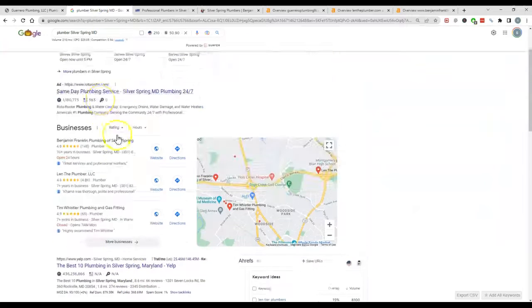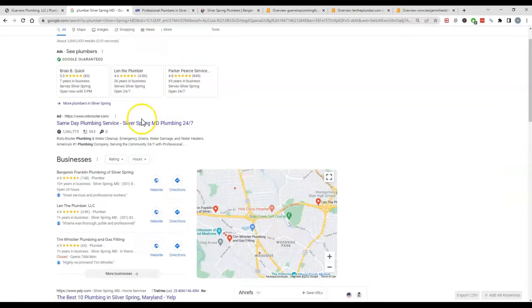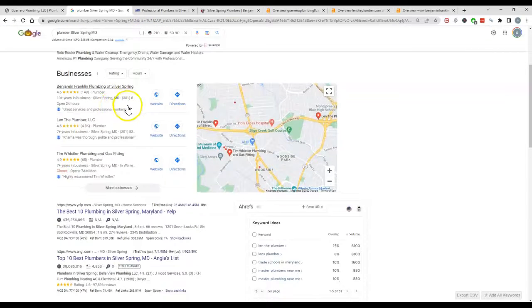So I got Plumber Silver Spring pulled up here. It's looking like 210 people search for this on average a month. So if you change this in any way, if you do Plumbers Service Silver Spring, that's going to give you a different search volume. So each phrase is its own keyword.